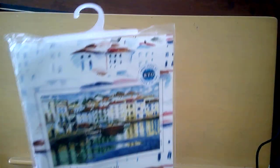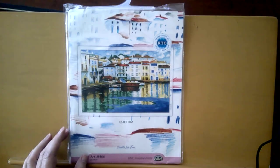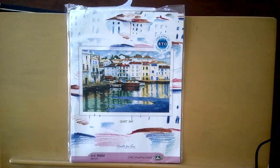Okay, next up, we have one that I remember seeing in catalogs. I might even have ordered this from a catalog. I'm trying to recall. It is an RTO kit to which they give the name Quiet Bay. And I'm not sure I would want to live in a city with buildings so close together. I'm more of a space person, but it's lovely to look at this harbor and the beautiful buildings.